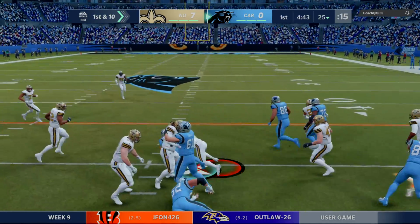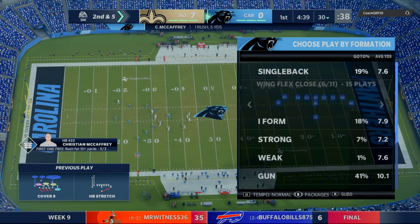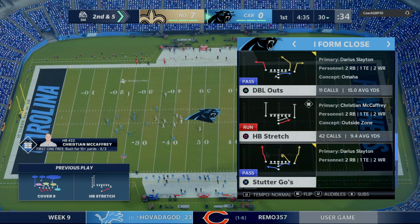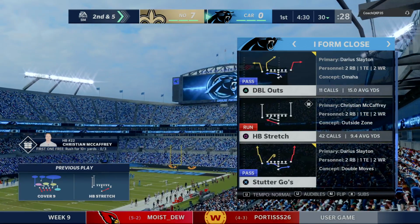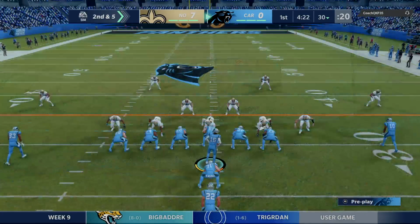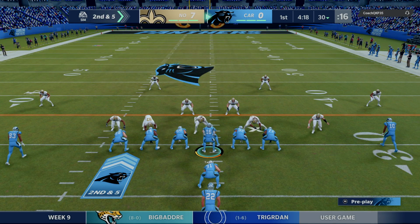First carry for Christian McCaffrey. And this will be a gain of 5 as he gets it to the 30. They'd love to just strike back with a touchdown right here, and if it's a long play, so be it. But the main goal, get a couple of first downs, run some plays, run some clock, allow their defense to get a chance to catch their breath, settle down, and relax a little bit after they just gave up a score. Ball on the 30. They'll come up with a 2nd and 5.